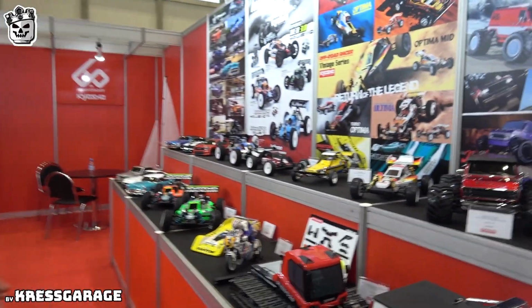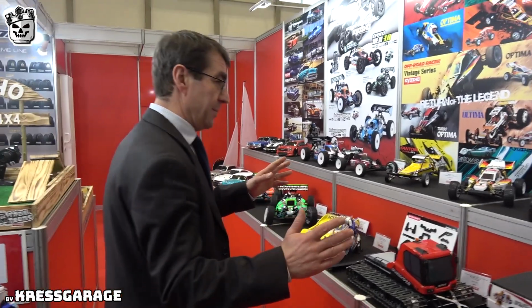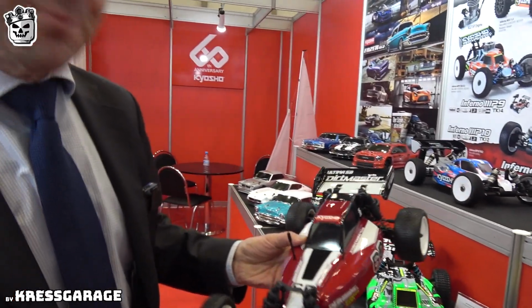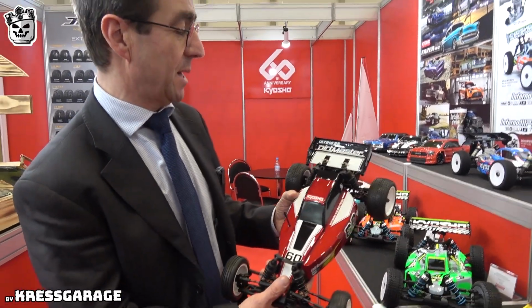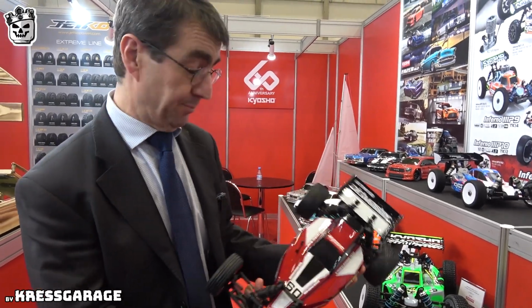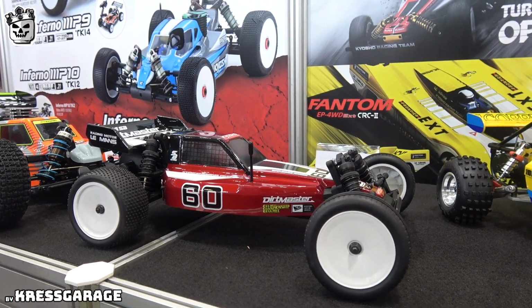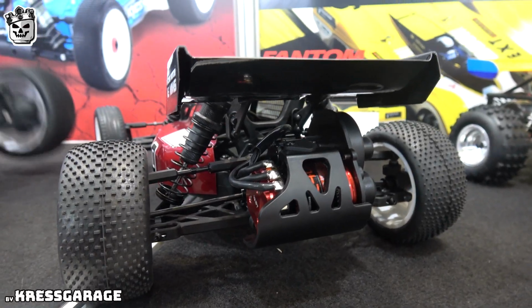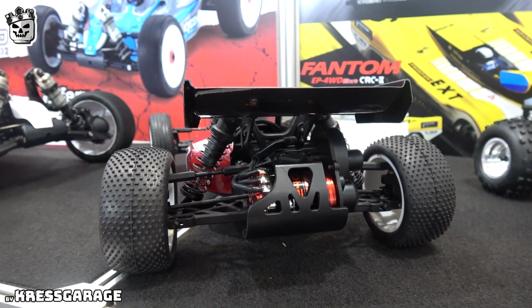Of course, this is a wide range. We can focus very quickly on a new kit form neo-retro model, the Ultima Dirtmaster. This is a brand new model that will be released on the market in about a month or two. Okay. Two-wheel drive, 110 scale.